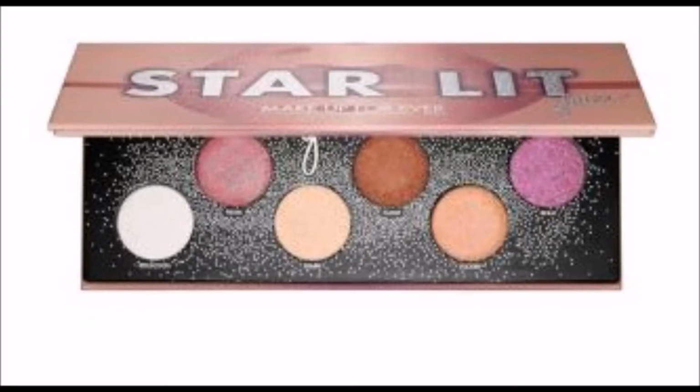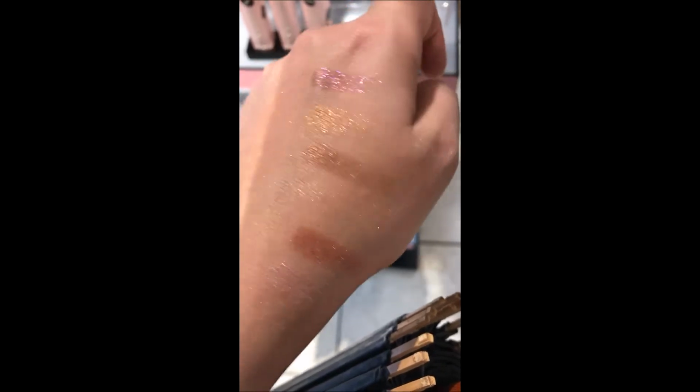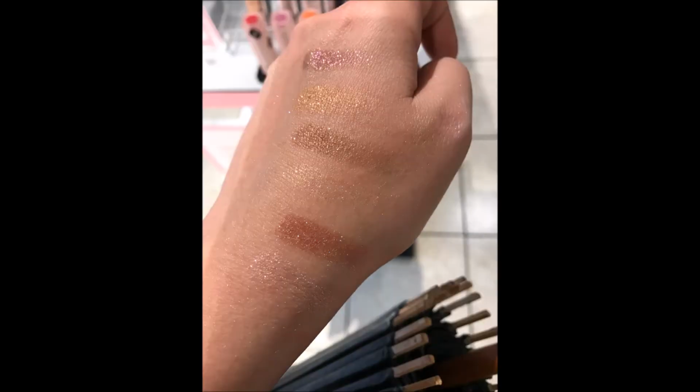Next up, we have the Makeup Forever Starlit Glitter Palette. This product is $45, and it is 1.1 grams of product per shade. You don't get a lot of shades with this one. I'm going to show you the swatches now. Frankly, I thought that the shades on this look very nice, but they're kind of boring. And frankly, I feel like my Fenty Galaxy palette can do anything that this palette can do, no problem. Plus, you get way more shades to pick from.